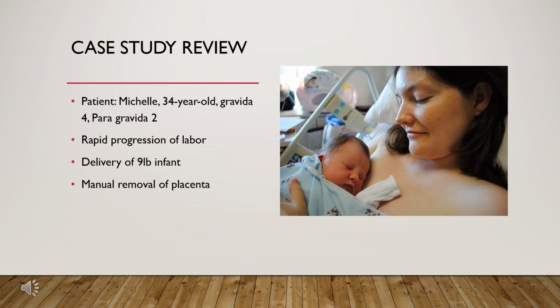Let me introduce to you a patient named Michelle. She's a 34-year-old Gravida 4 Para 2. She presented to labor and delivery in active labor that progressed rapidly from 5 to 7 centimeters, at which time she received an epidural. This patient had an unremarkable health history and was accompanied by her spouse. She went on to deliver a 9-pound, 2-ounce baby boy, APGARs of 9 and 9.